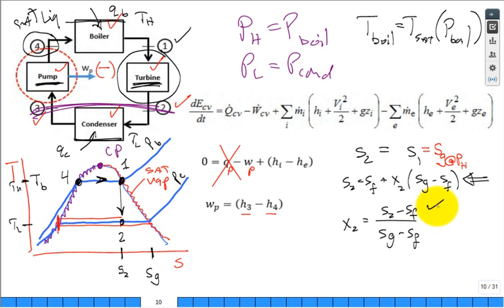That's the numerator. The denominator, I ended up erasing that, didn't I? S of G minus S of F. What is that? The length of that line. You can interpret this as the difference in entropies as a length in the horizontal direction on the TS diagram. Make sense? Okay.